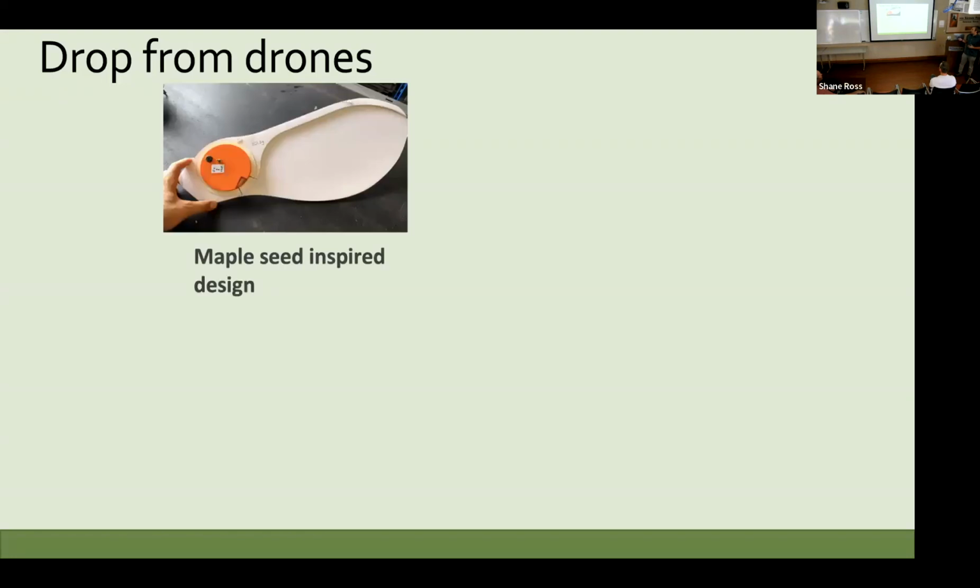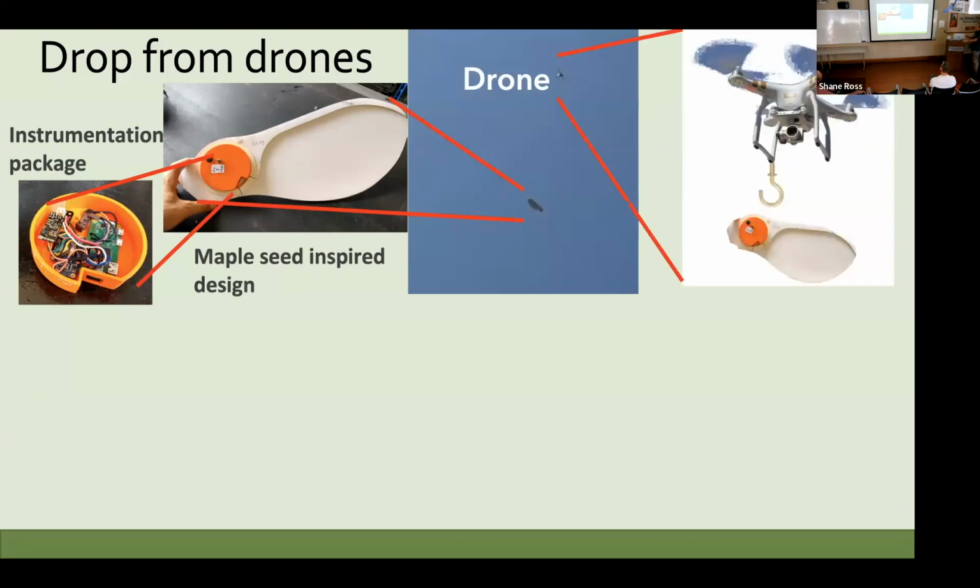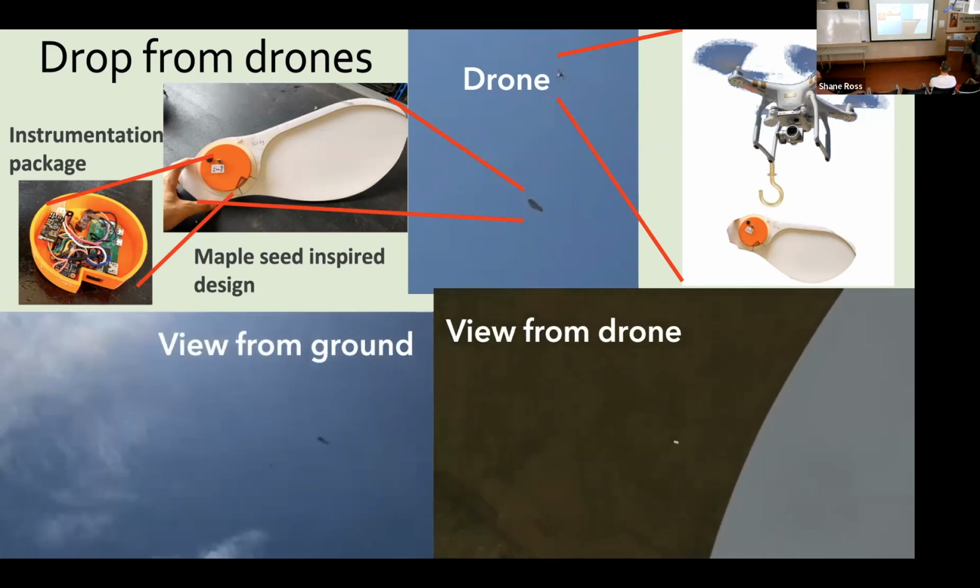We then took another design and dropped this from a drone. So an instrumentation package dropped from a drone, and this was pretty cool. We don't actually have a hook. It's a lot easier. You just sort of put it on. You put a hole in the Samara next to a drone. The drone goes up with that side facing the wind. So the wind is helping keep it on, and then you just rotate and the wind pulls it on. We did that.